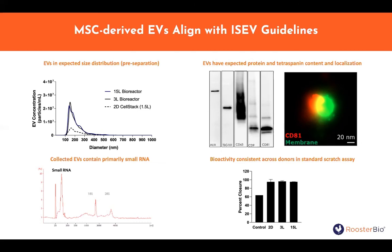And finally, we did a bioactivity assay, which is a wound healing scratch test, and we did find that the EV population coming out of the 3D suspension bioreactor systems have the same bioactivity as those from the 2D adherent culture.